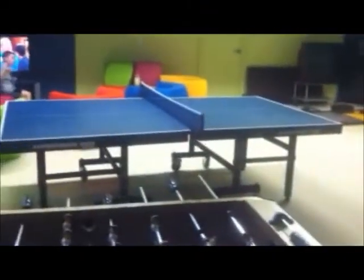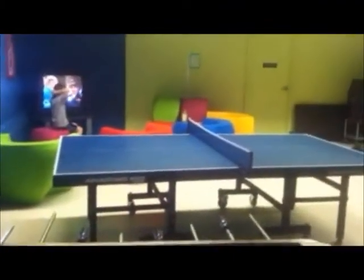The game room for the Warren County YMCA. This is right outside the lobby. It's a good transition period for when the kids are waiting for their parents to come pick them up from school. It has a pool table, air hockey, foosball, ping pong, and even has a TV in the corner.